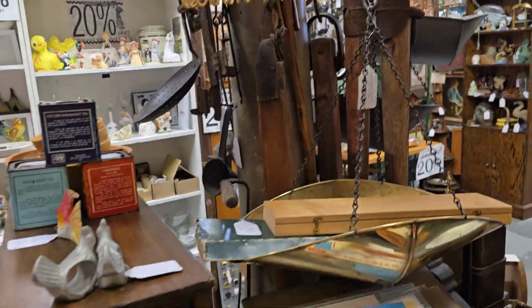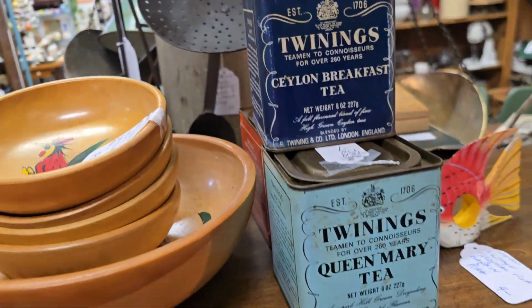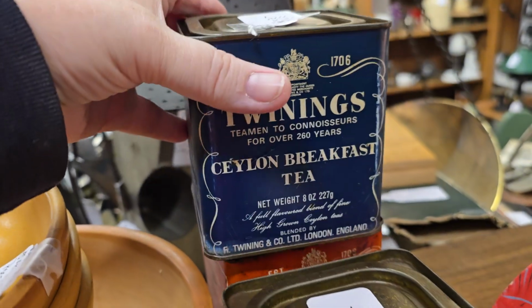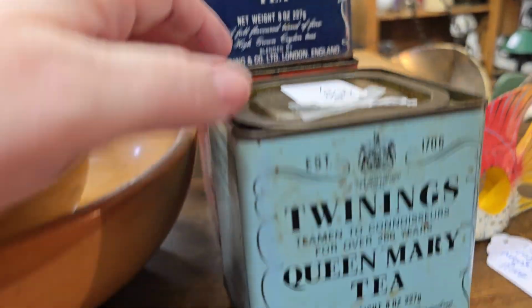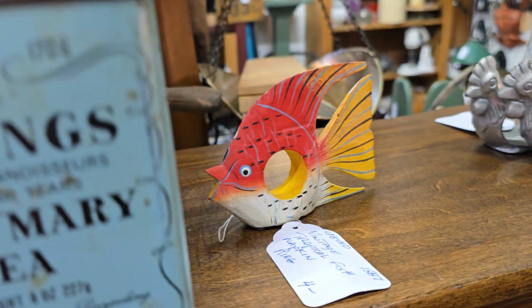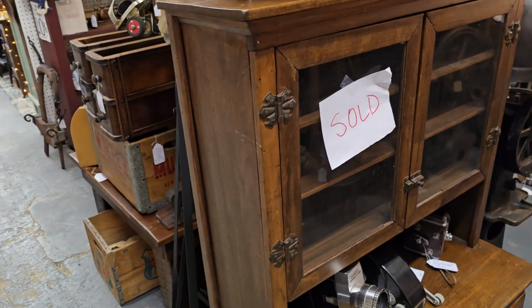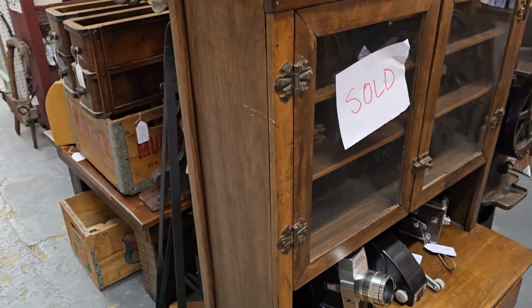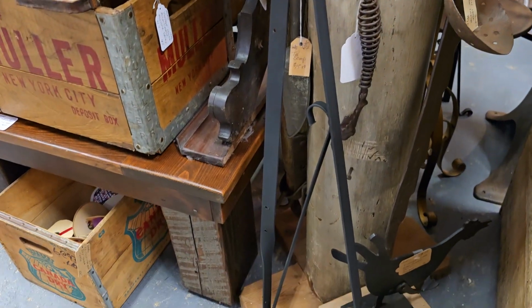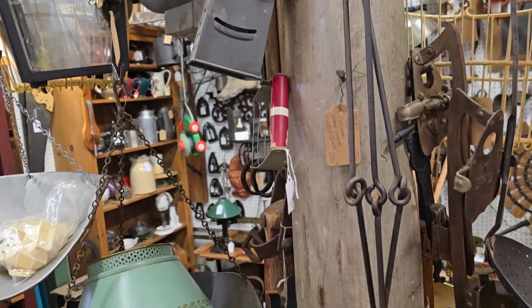We do have some nice scales available in this booth. Those do come apart, but I want to show these because I saw these yesterday. Nice old tins, which is $5.60. We have the Ceylon breakfast tea, Queen Mary tea, and the Twinings English breakfast there. And then this little hutch sold already. I don't know if it's a children's Hoosier or a salesman's sample, but that's already sold, so that will be picked up very shortly. So he is 20% off items not marked firm.